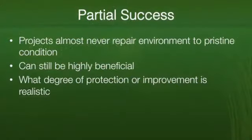Okay, next I'll talk about the fact that environmental and natural resource projects are often only partially successful. They almost never repair the environment to be fully pristine, or if they do, they can be incredibly expensive. But that doesn't mean that they're not beneficial. A project can be really worthwhile, even if all it does is maintain an environmental asset at its current condition, rather than allowing it to degrade further, or even just reducing the rate of degradation.